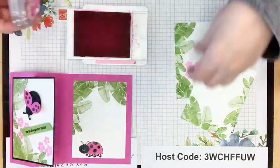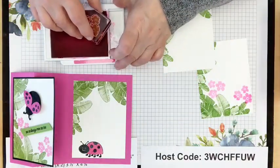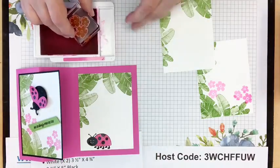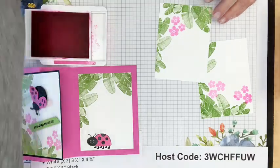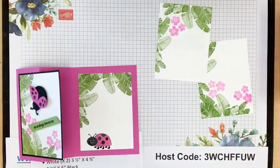I did the little ladybug on that one, and it's fine, but I didn't get the best inking, so I tried to fill it in with a marker, and you can kind of see that. So I don't like that as much. Okay, that is it. Okay, I think that's done. Done stamping.